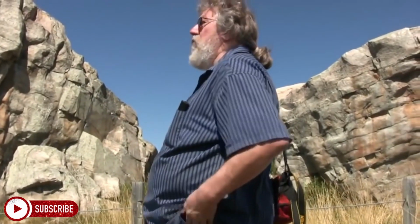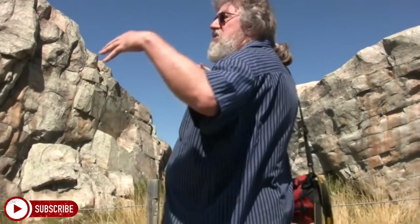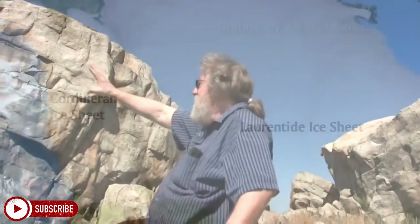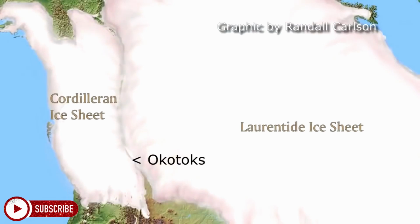You have to really do some mental visualization, because most of these people will come out here and they'll see the big rock, but they won't picture in their minds that you've got this turbid inland sea choked with boulders and mud and thousands of icebergs, hundreds of feet deep over our heads. It's just sweeping over this land in two great ice sheets, one to the east and one to the west.